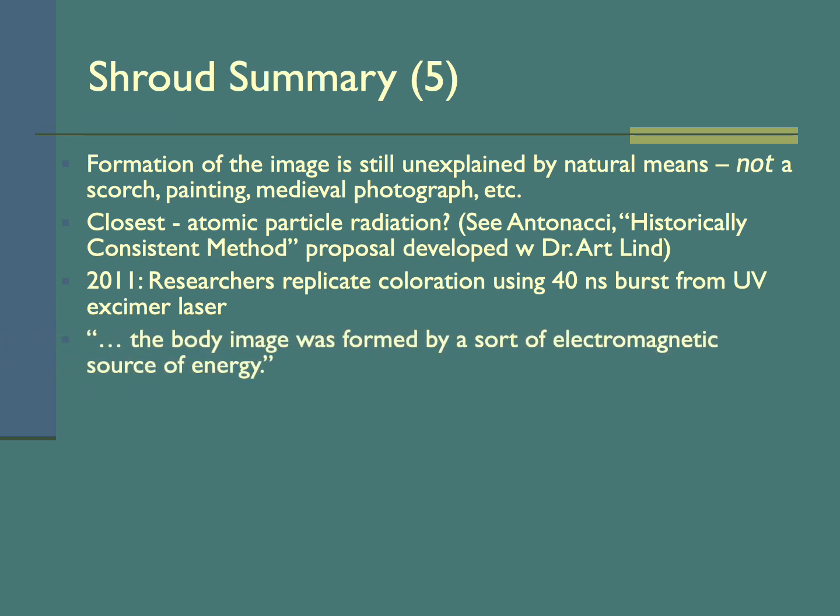They put it another way. The body image was formed by a sort of electromagnetic source of energy. Now, if you still believe the shroud was a medieval item, or around there, you have to explain this. Until you've explained this, you've really proven nothing. You've explained nothing. All right.